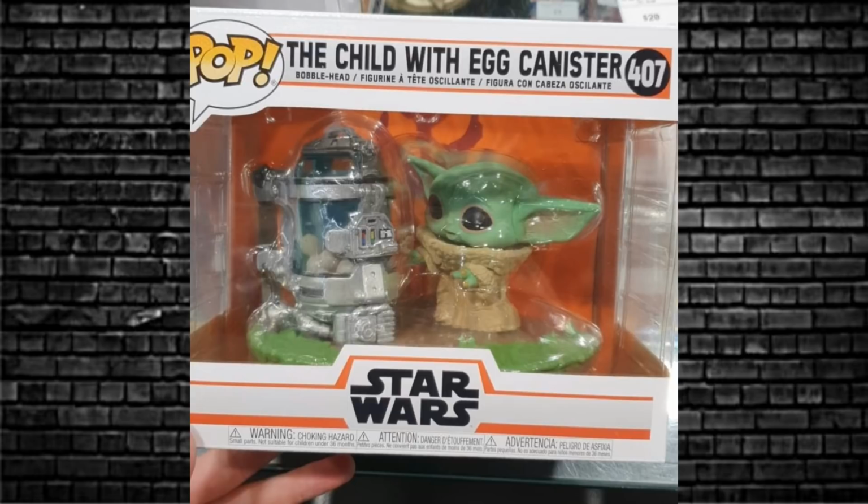This is a deluxe size pop from the most recent chapter. Pretty cool. Will they do this for every single episode? Funko just seemed to smash it out. With action figures, of course, like even the Mandalorian helmet, we should have it now. But we have to wait. It seems a wait for helmets and action figures. Funko seem to just smash them out that quickly because it's only 12 weeks from concept to shelf, so amazing.